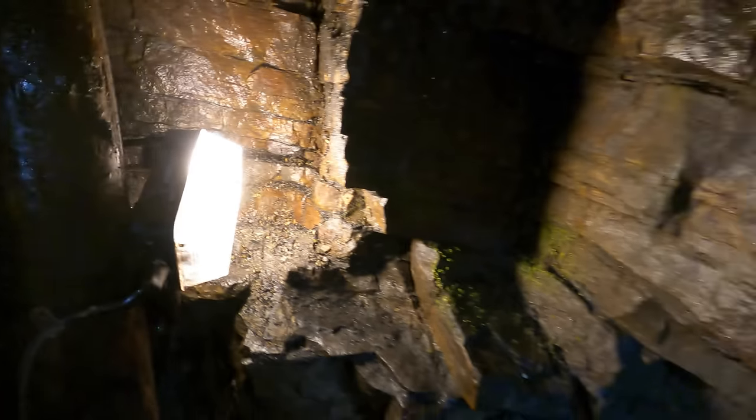Now, this roof is the nearest to what it was right in my time. You'll have to imagine the roof not as high. Yeah. You'll have to imagine no electric light.